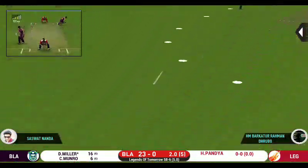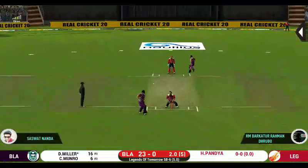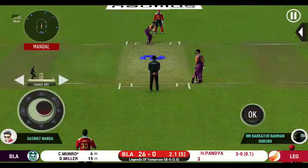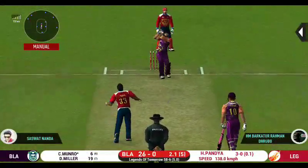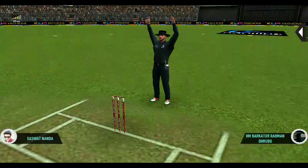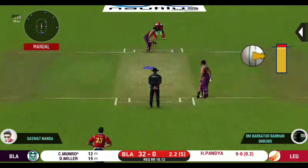That's into the gap. Should look for 3. That is excellent running between the wickets. Here is a fielder at deep extra cover. Great shot! He has dispatched that, and the fielder can only watch it land into the crowd. There is no better sight than watching him bat at his best.